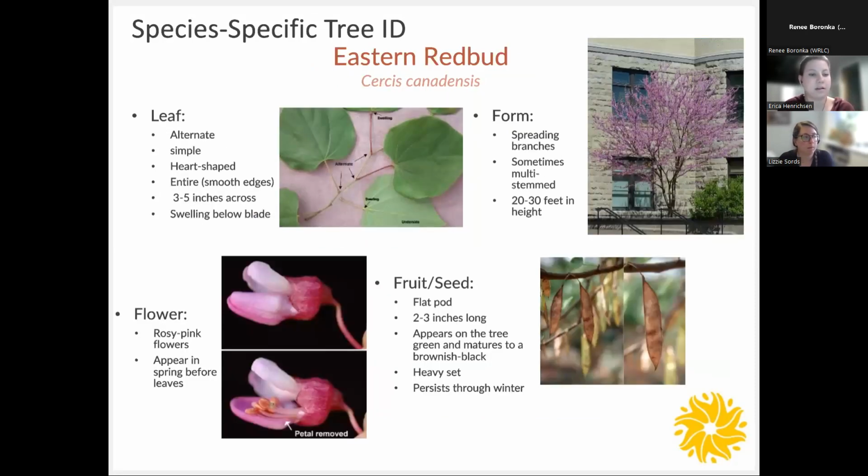And then the redbud also has pretty characteristic features, such as its simple alternate heart-shaped leaves with entire edges, as well as its showy bright pink flowers that appear in the spring. And if the leaves or flowers aren't on this small, often shrubby multi-stem tree, then the seed pods likely will be. They persist pretty much all throughout the winter. They are small, flat brown pods that are just about 2 to 3 inches long.